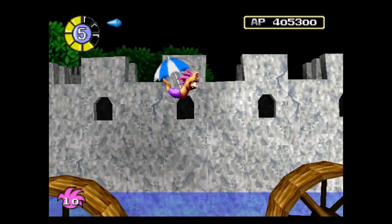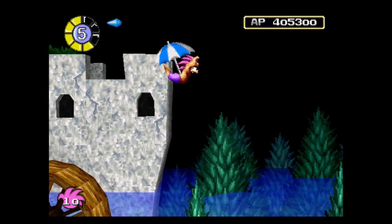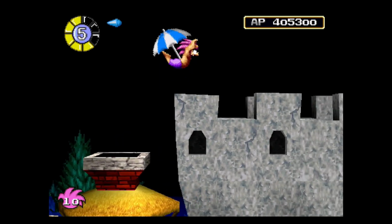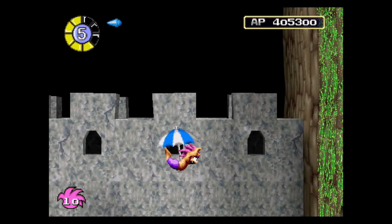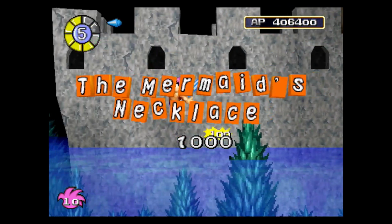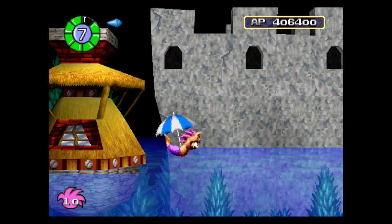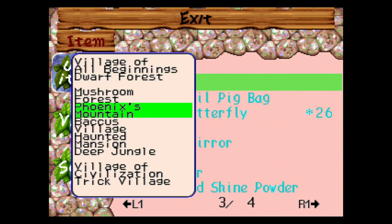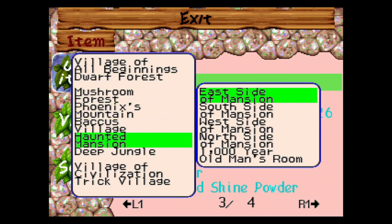Okay, so first things first, we need to head over to the other side of the village here and grab this pendant. I'm gonna grab this as well so I can heal up. Next, we're gonna have to retreat from here just for a moment. We need to go to the Haunted Mansion, and we'll go to the 1,000-year-old wise man's hut.